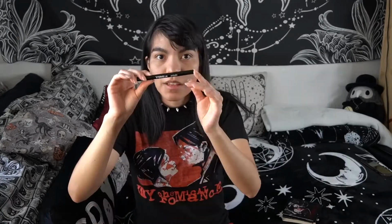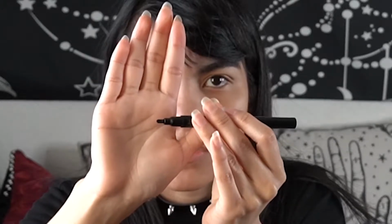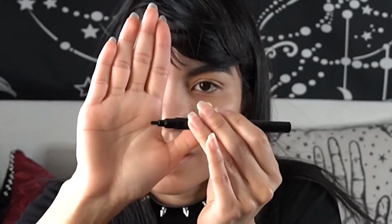It also has the ingredients right here, and it's a double-ended liquid liner. So here's the eyeliner pen. As you can see, pretty simple packaging there. On this side, you have a kind of blunt, almost Sharpie-looking end.